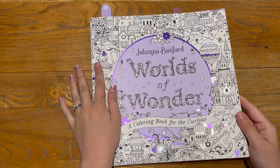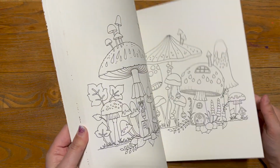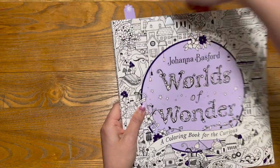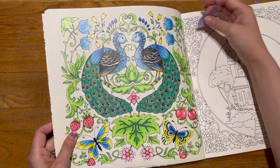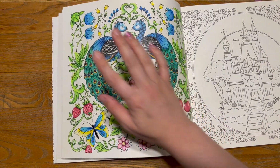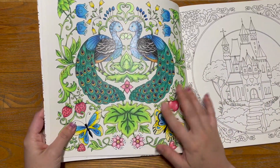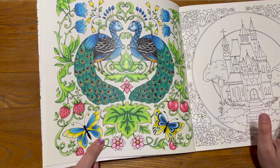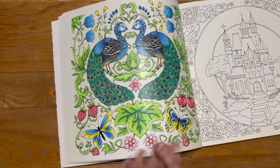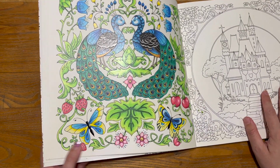But anyways, this is Johanna Basford's Worlds of Wonder, and unfortunately, this is the only Johanna Basford page that I colored last year. How sad is that? I did tag these. What am I doing? I tagged them. Okay, anyways, so it was this one. This is the one that I did. This was a buddy color with someone, and now this is very last minute, so I didn't completely prepare with the details and everything, but if you go back and watch my finished pages video, this was for May 5th, so if you watch the one last year of May, I'll go in way more depth about this page and who the buddy was and all that jazz. But yeah, I did this one.